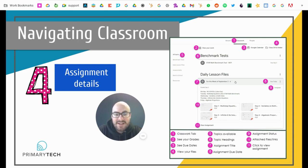Where it says number 10, that's where you'll see all of the attachments or links that your child has to complete. And number 11 will allow you to do a little bit more of a deep dive and view more information about the assignment in its own window. So to complete a task, you'll click on number 1, which is the classwork tab. You will navigate to the correct topic. You will find the assignment and click on it where it says number 7, click on the title, and then you'll click number 11 to view the assignment in more detail.